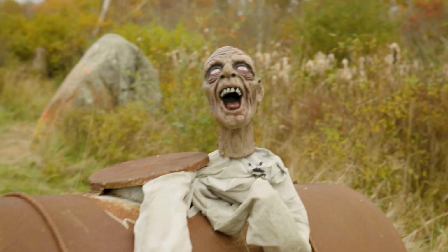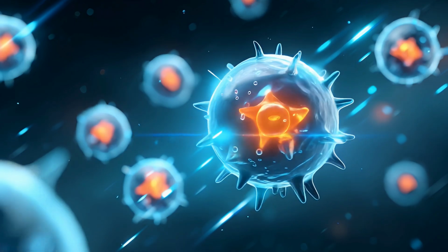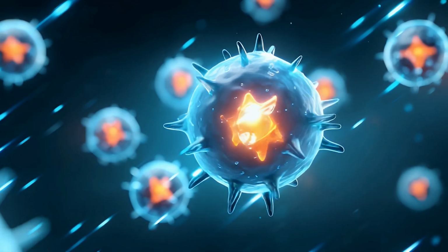And that's what I'm here to help you achieve as well. So this Halloween, forget those fake zombies on your lawn and instead start focusing on the real ones inside your cells. Because if you can target those zombie cells, you can delay aging and maybe even reverse some of it that has already happened. And now that's not science fiction, that's real science.